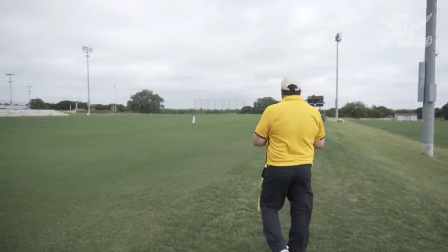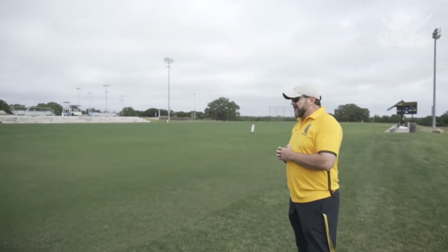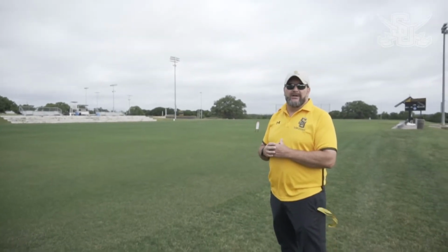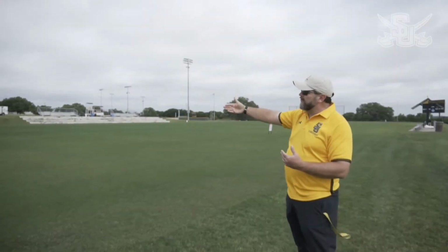And I feel like it's a great home field advantage because it is natural grass, and you don't find a lot of that these days. And I promise you, when you get to be my age, your legs will thank you for the wear and tear that you didn't have as well. But the guys love it. Our locker room is right there. They literally walk out right here.